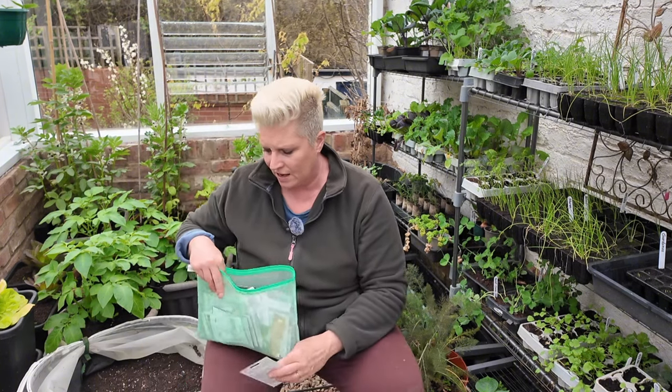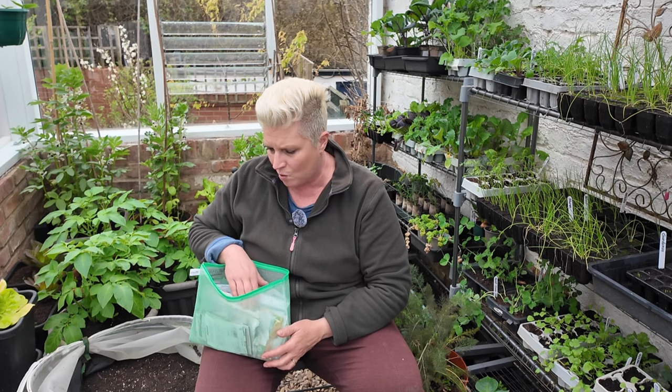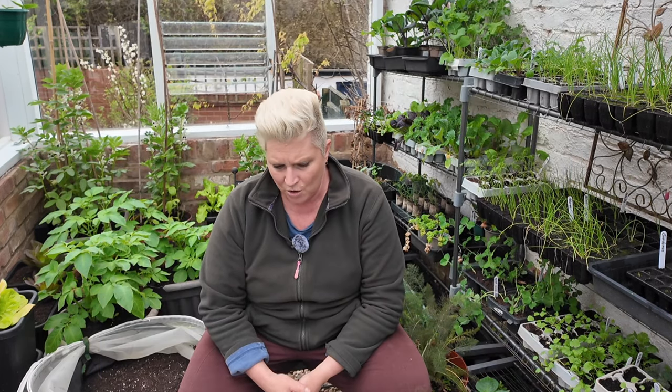The other ones that I haven't got the seeds for yet, because I had to reorder the seeds, I do a honeydew. I always do a honeydew melon. And I do one called Malaga as well. That is very comparable to Emir. It's a very good melon, but I haven't got the seeds yet of those.